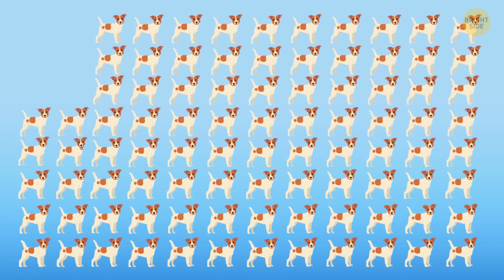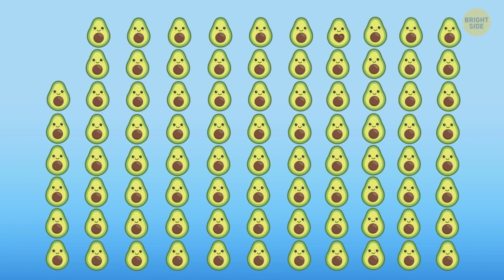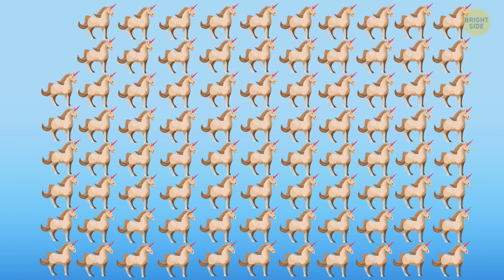Which pooch is the odd one? This doggy seems to be friendlier than the rest. Find the odd avocado. Right, it's the one with the heart-shaped pit. Which emoji is different from the others? This little guy is just a wannabe.